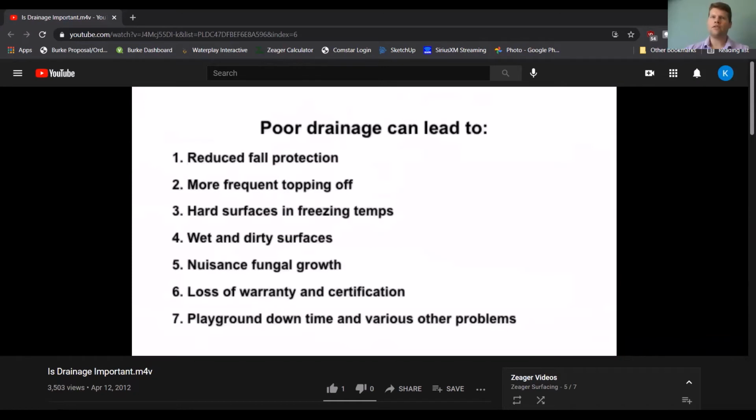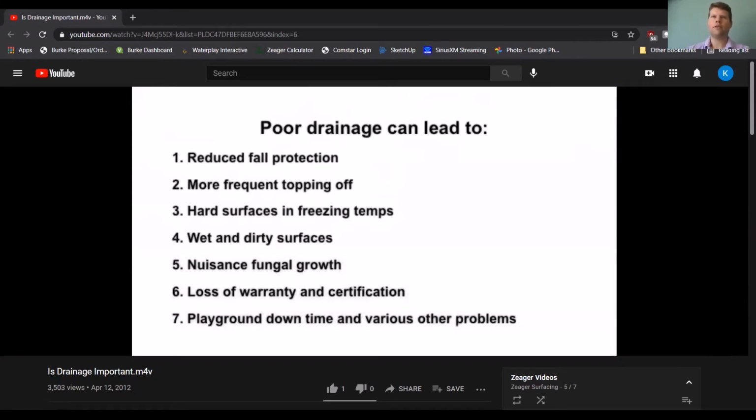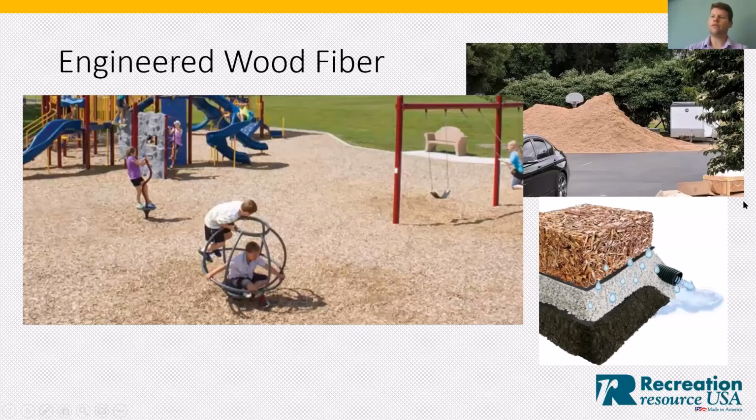And poor drainage can do a lot of bad things to engineered wood fiber, like reducing the fall protection, freezing in the winter time, just breaking down early, etc. So that was a very telling video, I think, of the surfacing.